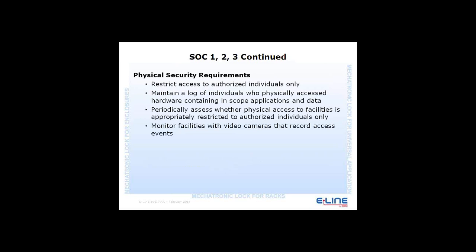Some of the physical security requirements, if physical security was one of the services you were providing to your clients, you may elect to include some of these different types of controls within your report. Again, you restrict access to authorized individuals only. You maintain a log of individuals who accessed at a particular date and time. You periodically assess whether that access is appropriate. So those periodic entitlement reviews help ensure that access is appropriate over time. And you might also include that you have video cameras in place to record access events.